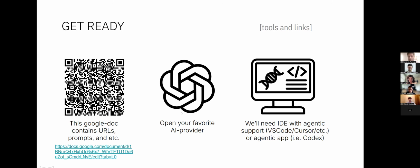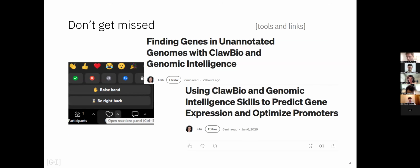I actually understand that we are all from different backgrounds. Probably many of you are from bio and some from IT, and I will try to balance between the level of detail and the speed because I want to show a couple of examples. But if it is a bit complicated to follow because of technical reasons or because we move too fast, we published a series of posts, and you will find the links in the Google Doc that I shared. Feel free to read them and follow the instructions from these posts if it's easier for you. But please experiment with prompts, models, and applications.